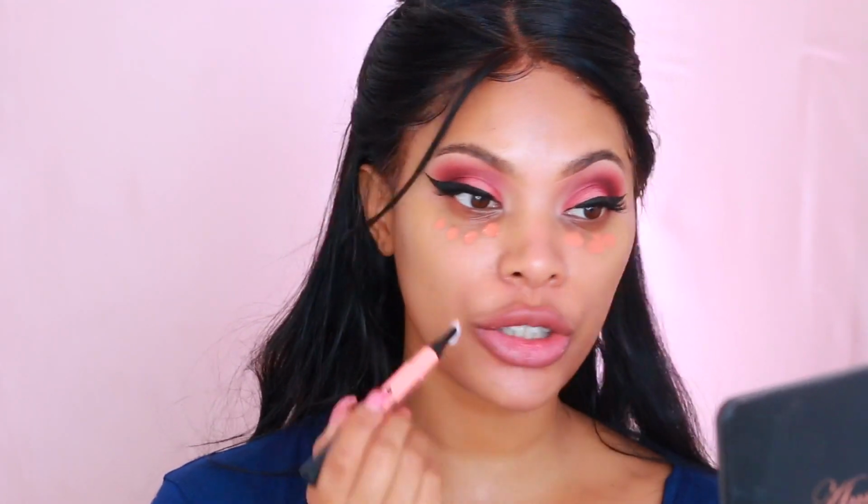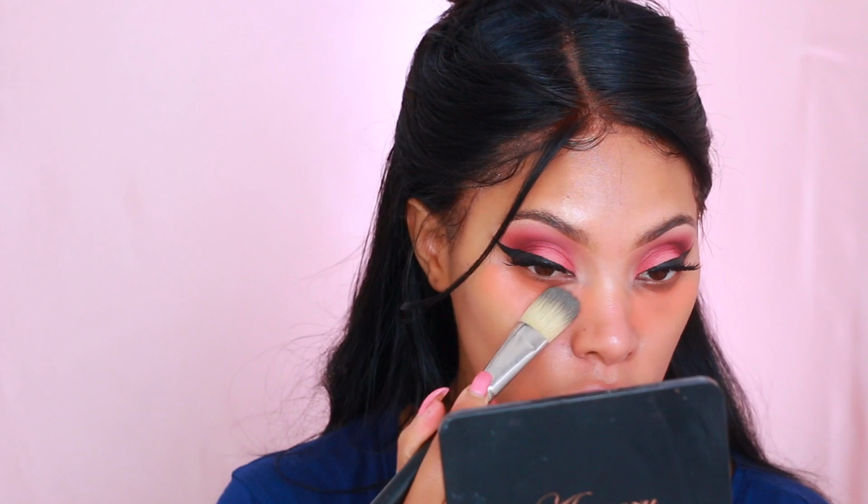So I'm just going to go in with my Maybelline Master Camo Pen just to do some color correcting. It's a peachy orangey shade, so it's going to cancel out any darkness. I have a little darkness under the eyes and right here. Well, not really a lot of darkness here, and I'm just going to blend that out using a foundation brush. You can also use a sponge to blend this out as well. It doesn't really matter. Okay.